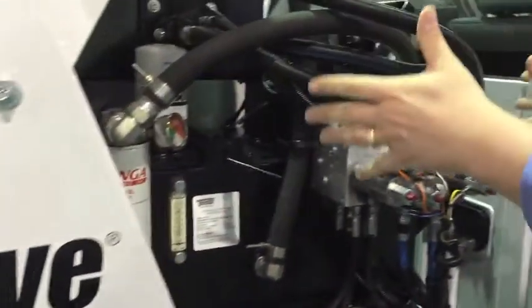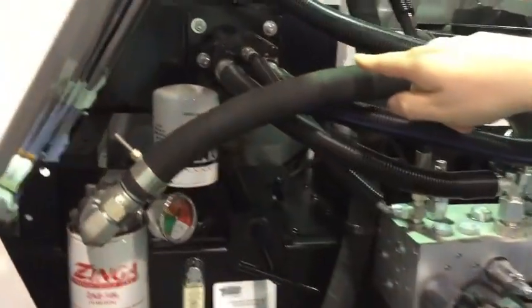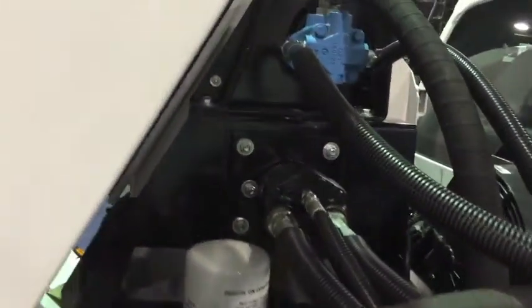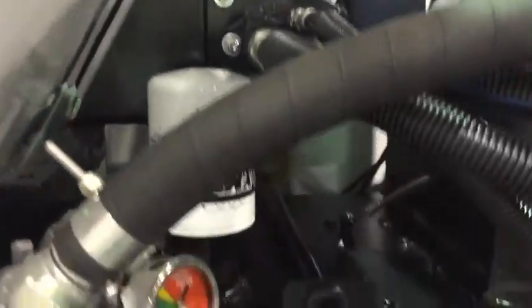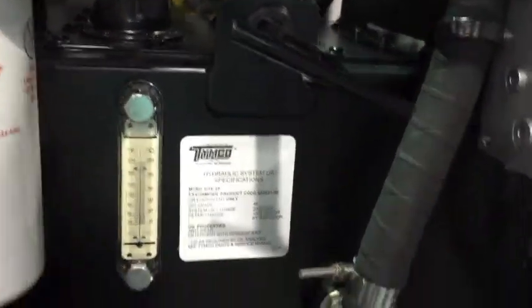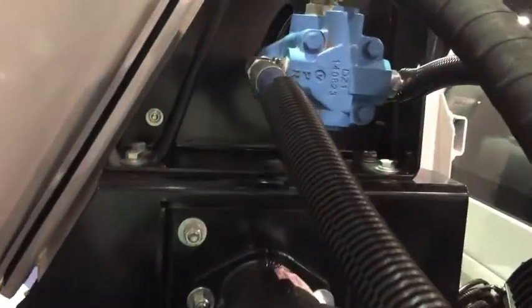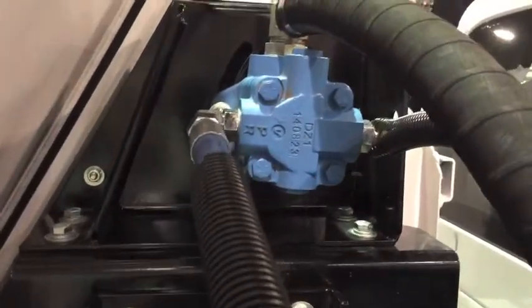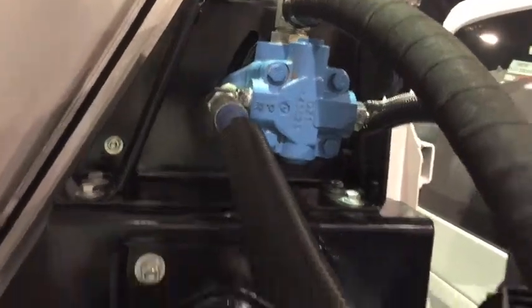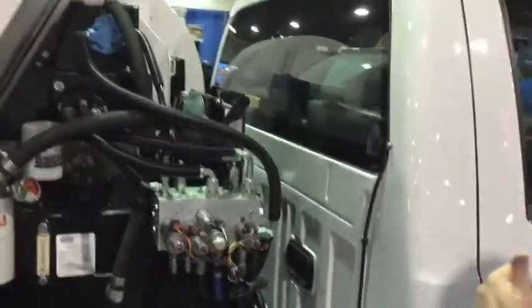So that's what sits right here, and it direct drives the blower from this side. Below that, we've got our hydraulic tank right here. And that blue pump up here is what drives our gutter broom. This whole system gets its power off of the front engine. So if we walk to the other side, I can show you a little bit how it works.